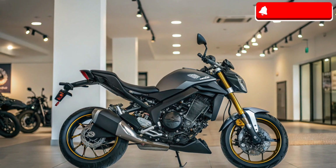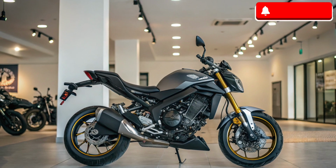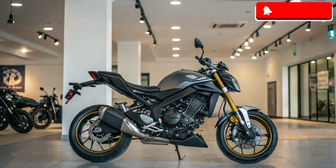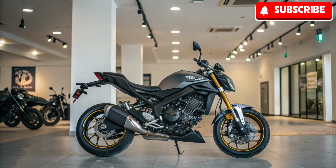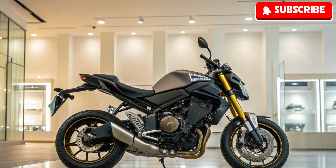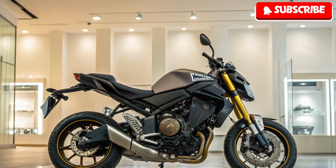Design and visual evolution. The silhouette of the 2026 MT-15 V2 remains unmistakable, yet Yamaha has added subtle contours that change how the machine breathes on the road. The front fascia carries a fiercer LED signature, the kind that glows like a quiet warning to anything in its path. Tank shrouds stretch slightly downward, sculpting airflow and adding tension to the bike's forward-leaning posture.